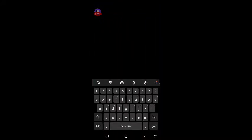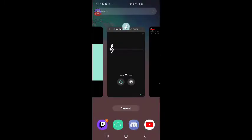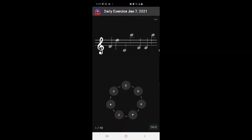So let me write a note. Clefs daily exercise 2021-01-07. Attempt number one. Input method is the wheel.